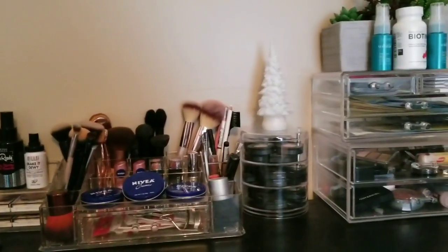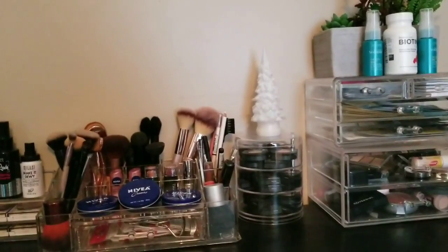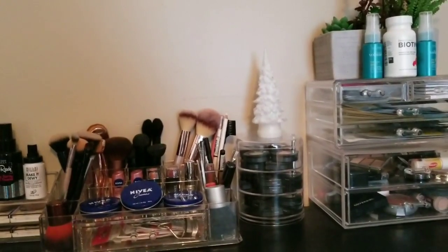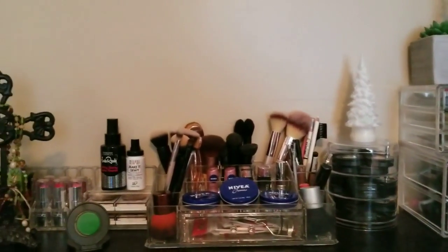Okay, guys, so I'm actually about to do my makeup to go to breakfast with my daughter. I wanted to go to General right at 8 a.m. It didn't happen this morning, but this is how it looks. I didn't organize it. This is just keeping it real.